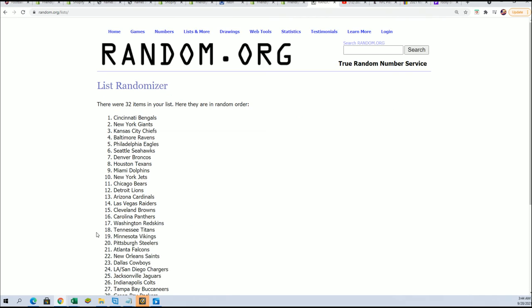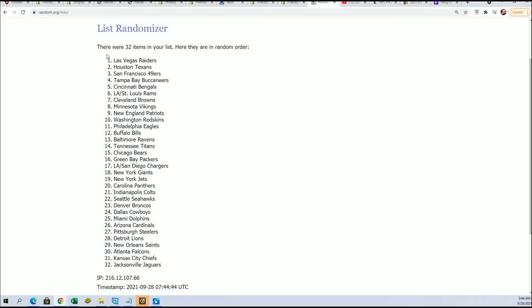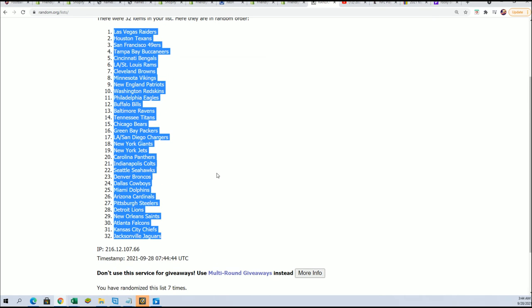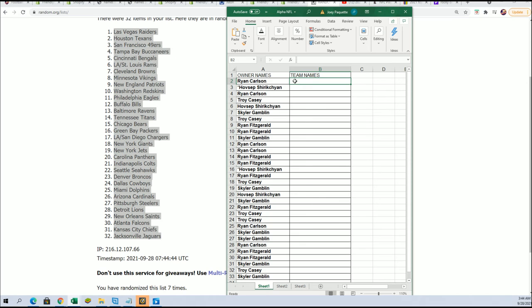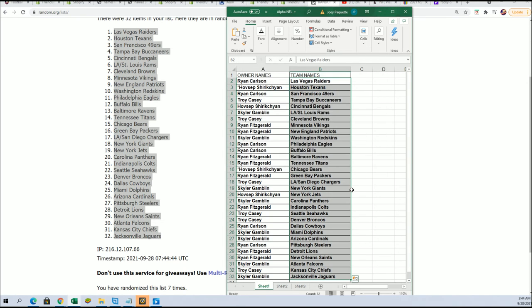Seven times through. So we're looking for the big Justin Herbert, Burrow rookies. We're looking for, you know, the big quarterbacks or the big wide receivers. Here we go. Lucky number seven. That is the final random. And now as we stack the list up side by side, you can see your team, or teams, in the break.